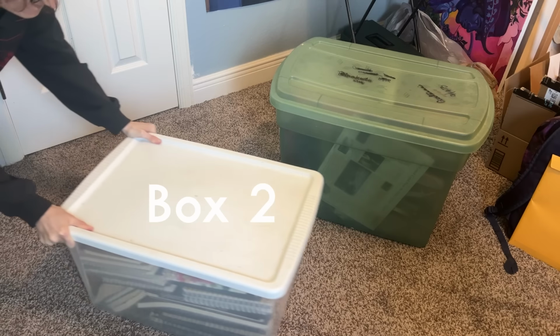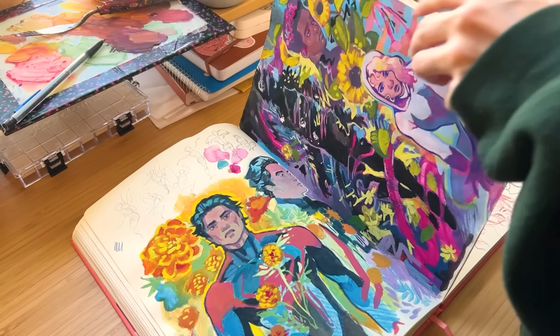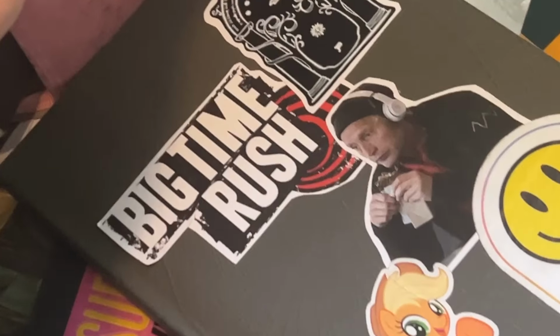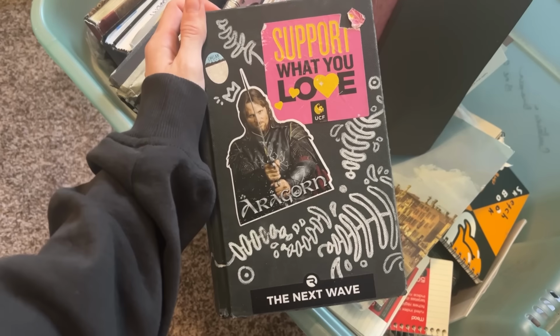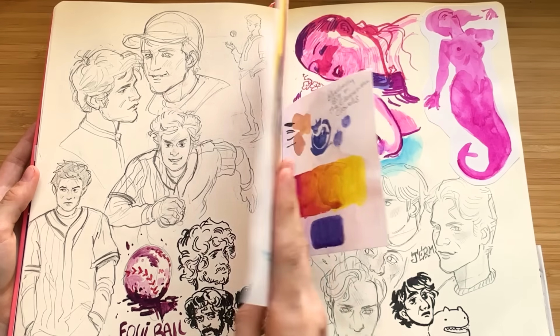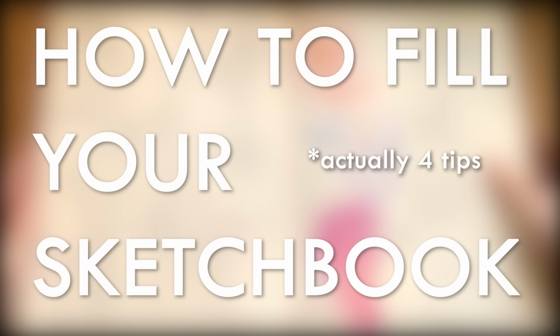Hi, I'm Shay, and I started keeping sketchbooks since I was about 10 years old, and now I have around 60 sketchbooks filled with drawings, notes, cursed Homestuck fan art, and the overall documentation of my art journey in life from the past 10 years. And I'm not stopping my sketchbook habit anytime soon, and if you clicked on this video, I'm assuming you aren't either. So here are my top 3 tips for using and finishing a sketchbook this year.